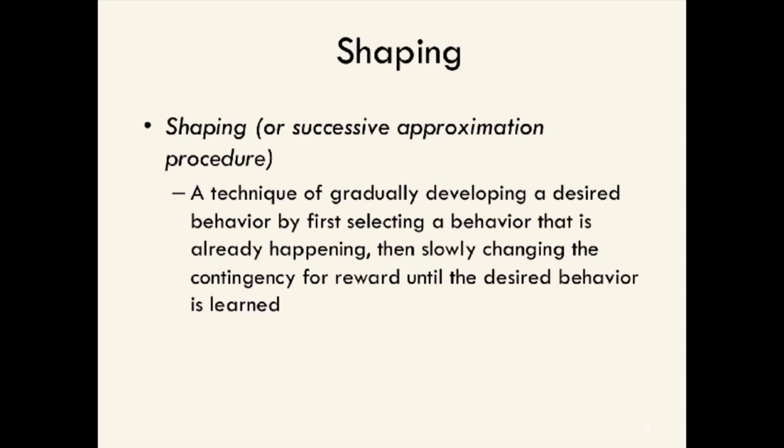Shaping is a way of training an organism, a person or other animal, to do something that they don't normally do, that they don't know how to do at the moment, and you gradually develop the skills to be able to get there. So it's sometimes called the successive approximation procedure because you successively approximate what your end goal is. You get closer and closer and closer to it very gradually.